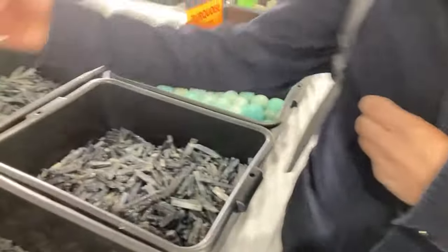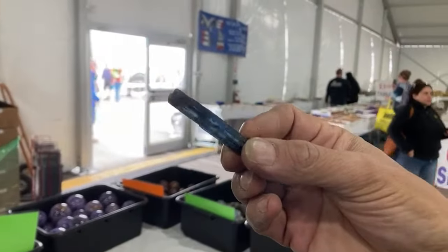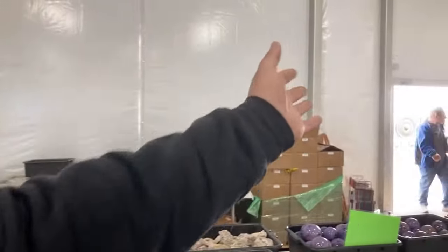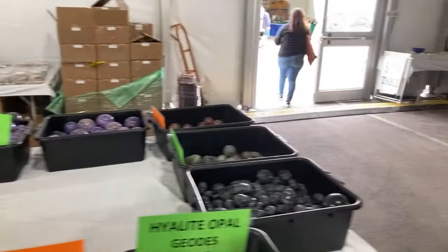Fantastic. This is a nice piece. Here, show this one. Can we see some light through there? Oh, yeah. And this is Hoffman Minerals. They're the first tent when you walk in on the right. Come and buy out that bucket of pink Peruvian for $50 a kilo. That's better than the Peruvian sell it for.